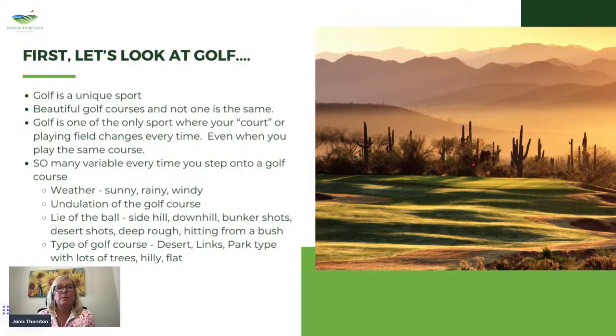There are a lot of different types of golf courses. You could be playing on a desert course, a links course, a park type with lots of trees. It could be hilly. It could be flat. Your body has to be able to adjust all the time when you are playing. And then the greens, even the greens, those change daily as well. And that's where more of the mental toughness comes in that I'll be talking about in a little bit.